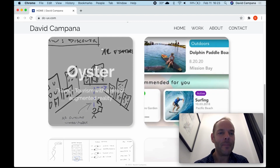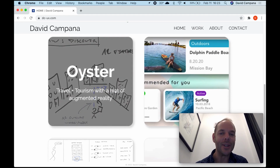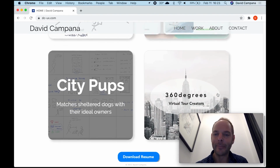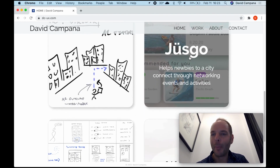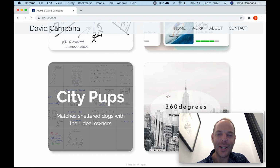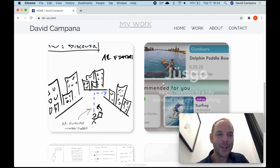So I've noticed that people appreciate seeing the rougher sketches, the crazy eights, the generative stuff. So we've got a very rough sketch for Oyster, a more pixel perfect design for Just Go, another series of sketches for City Pups, and then the logo for the company I worked for, 360 Degrees, on their project.